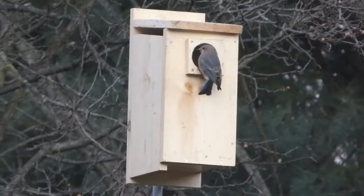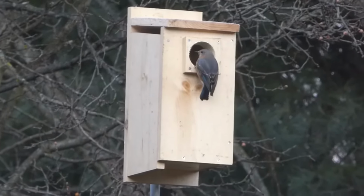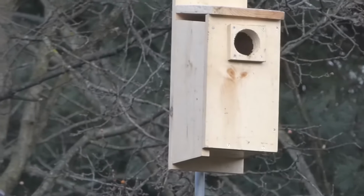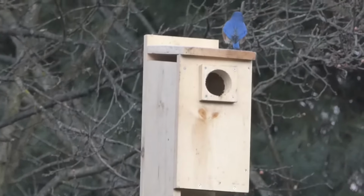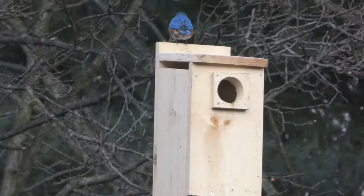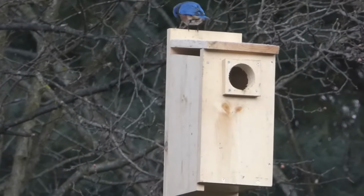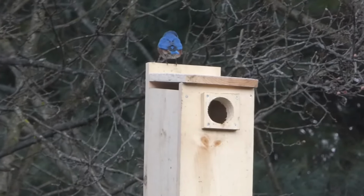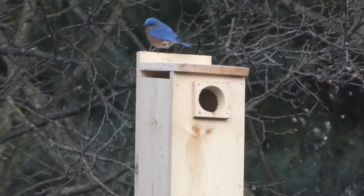Bluebirds have multiple broods of chicks in a single year. Sometimes a bluebird will prefer to use a different box for their next brood, but sometimes they'll use the same box. Make sure to clean out the birdhouse after the chicks fledge to prevent the spread of disease from one brood to the next. Once you get bluebirds to use a nest box, the likelihood of them or their babies coming back to the area the next year improves.